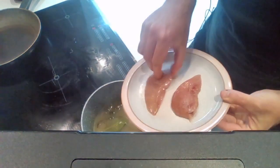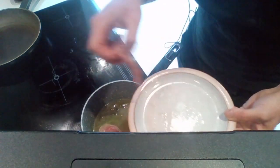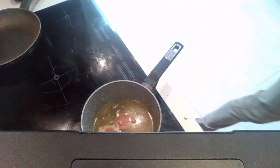I'm going to drop my 2 partridge breasts. I haven't put any salt or pepper in them. All the flavours are in the stock, and we're just going to gently leave them to poach. It's going to come up to the boil, and then we just turn it off and leave them in there to simmer away, basically, come back down in temperature.